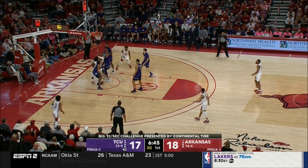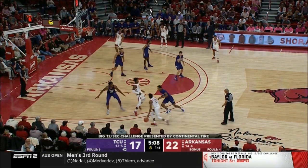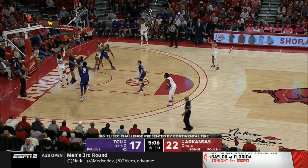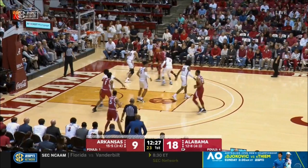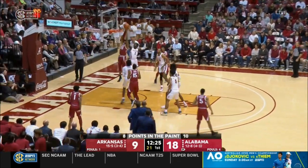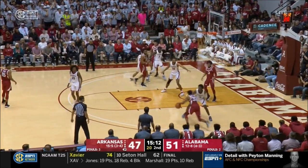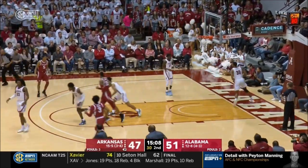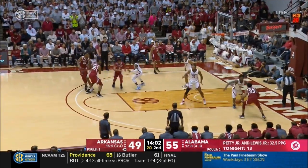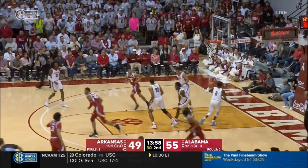Whitt. Boy, it felt like that one was going in. Really hadn't got an open look. Desmond Bane, fourth leading scorer in the Big 12, scoreless. Jimmy Whitt is not. Jimmy Whitt to the 10 for two. Jimmy Whitt got it. There it is. He's hit his only two looks in the second half. Whitt. Another make.